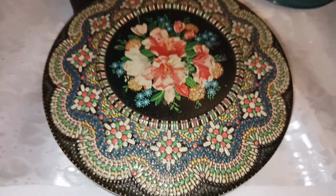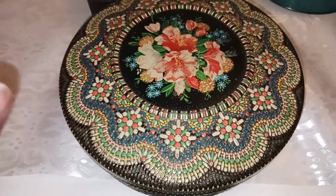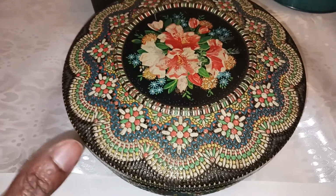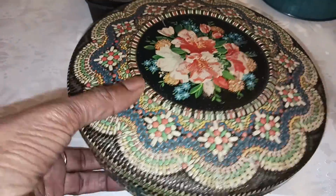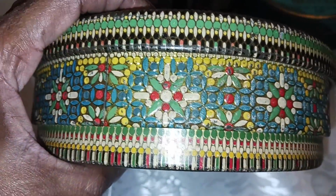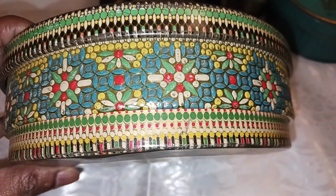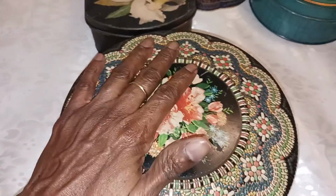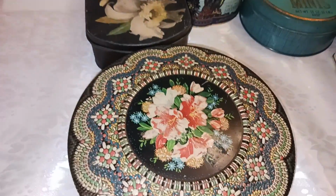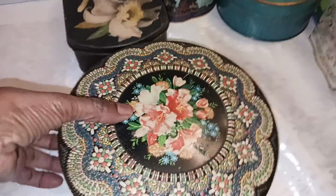Now, I'm going to admit that the camera is showing it in better condition than it's in. It's in good condition, you guys, but it's got a little wear on it. It's got some age on it. Look at that. If that is not the most beautiful design, I love it. So this could be used as a sewing box, any kind of collectible items you want to protect. You could do anything with this tin.